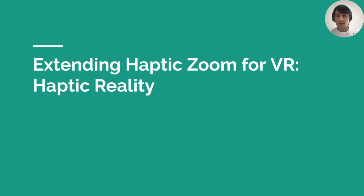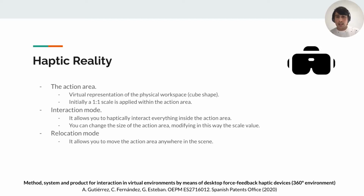So the next step was to improve the idea behind Haptic Zoom, developing a technique designed for its use in VR. We have called this technique Haptic Reality. It is based on drawing a 3D representation of the workspace in the VR scene, and we call this representation the action area. By default, a scale factor of 1 is applied between the stylus movement and the avatar movement within the action area, so the accuracy is good. But the users can only interact with those objects within the action area in the default mode.